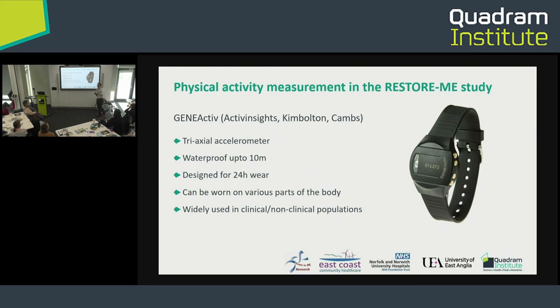The devices on the table are set up to be worn as a watch, and that's the most common placement, that's the most common way they're used, but it's not the only way. They come with a choice of different straps and so on, and they can be worn in a whole variety of places. Waist is a popular point of attachment, as is the thigh, sometimes on the ankle, on the upper arm, or on the back.